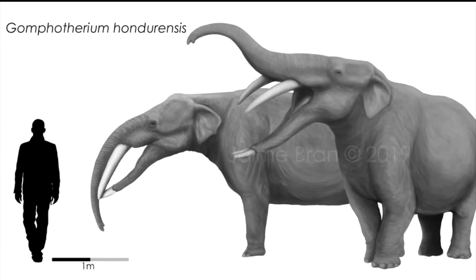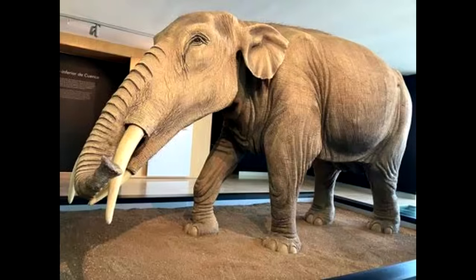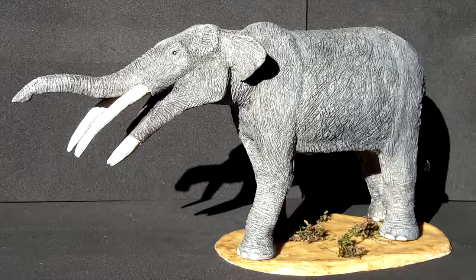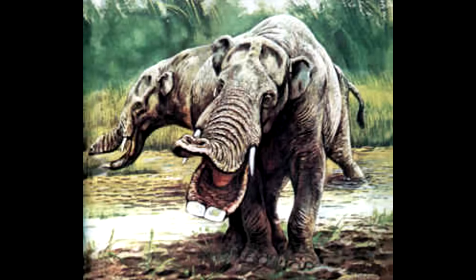Gomphotherium also represents an important point in proboscidean evolution, when both the upper and lower incisors grew to such proportions that they were unusable for eating, and of course the length of the nose had to increase right along with the ever-extending teeth and lower jaw. These led to Paleomastodon, Trilophodon, Tetralophodon, and Platybelodon.